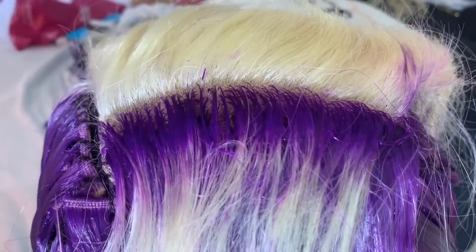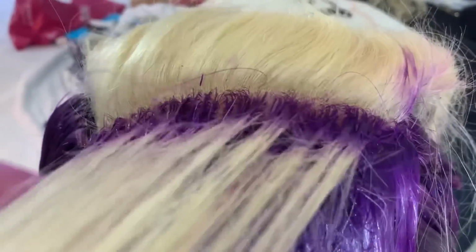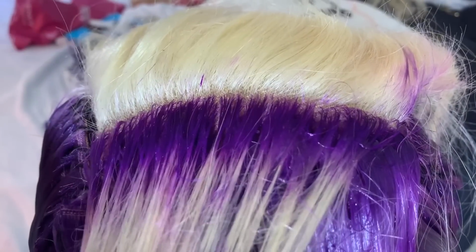But yeah, I'm going to go ahead and just apply that passion purple all over the roots before I go in with my next color, which is going to be the soft lavender and lavender.